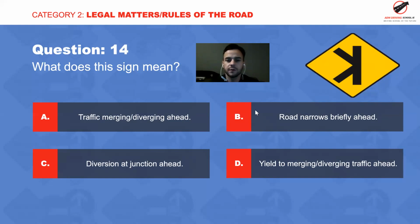So this one is similar. Again, we'll be driving from this direction. It's saying that traffic is merging, as in traffic will be joining your road, but also traffic will be diverging. Traffic will be leaving at the next exit as well. So traffic merging and diverging ahead.